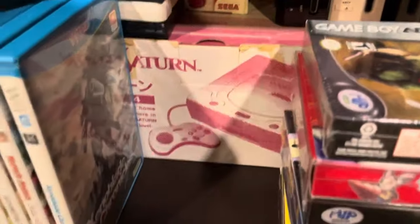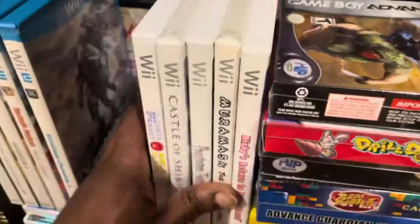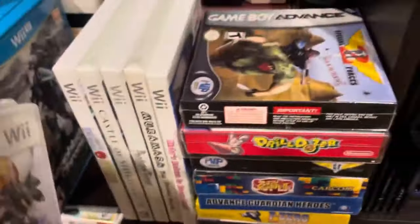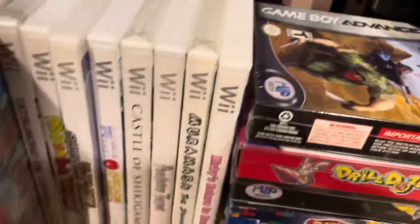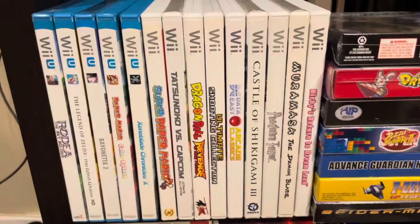And then let's get into some of the games that I have in the collection. So I'm going to put these back because I've already showed you the Sega Saturn, and we'll talk about my Wii and Wii U collection. So I have a really small Wii and Wii U collection. This is it for me. This is my Wii and Wii U collection.